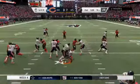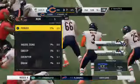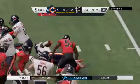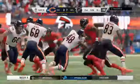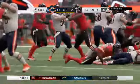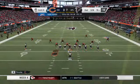Here's Cook as they begin on the ground. Trying to find a lane, but instead he'll get back to the line of scrimmage and no more. Officially no gain on the play, and it's 2nd down. Brings up 2nd and 10 at the 13-yard line. So after the run for no gain, here's 2nd and 10.